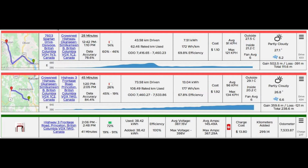But you can see that I used 40% going from Osoyoos to Princeton, and I would say the primary reason for that is it's a lot of uphill. Let's go on to slide 4.